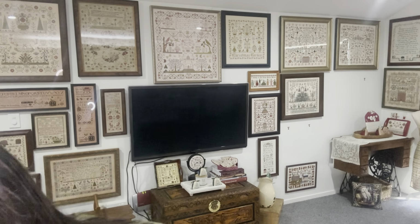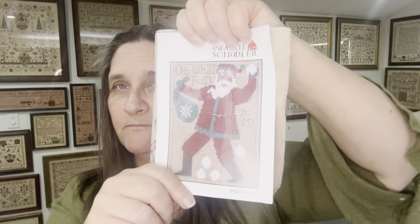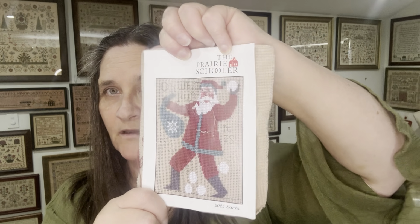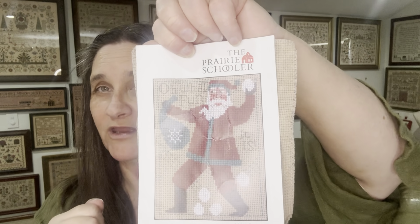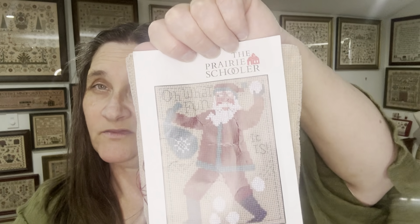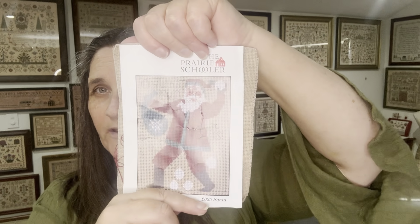Okay. Then I was putting something else away, and my yearly Santa fell out of the box. I didn't know where he was. I hadn't been able to find him for a little while. And preschooler Christmas Santa, and as you know, if you've been following me for a while, I stitch these every year. And normally I stitch it as soon as it comes out. And I started it, and then of course it got caught up with something, and it didn't get finished. But we are almost there.